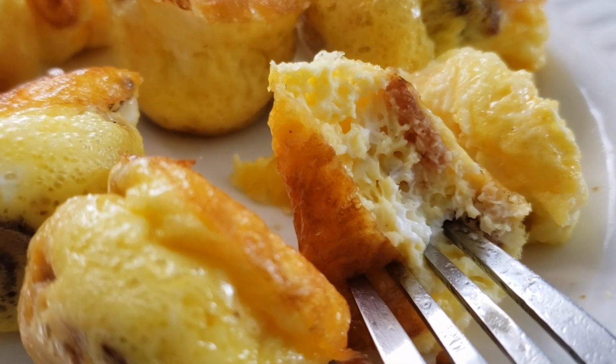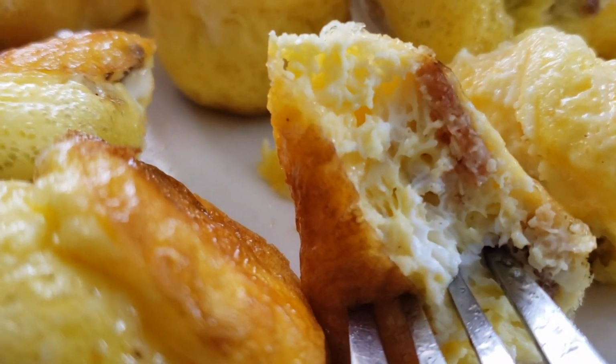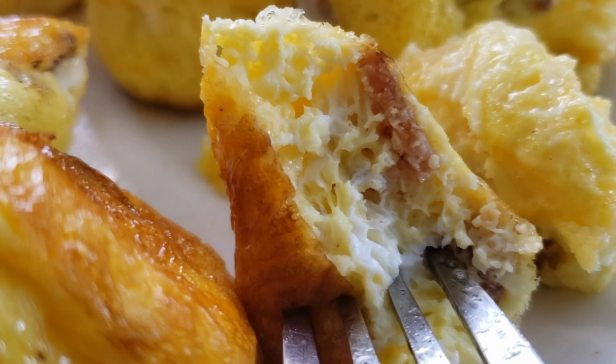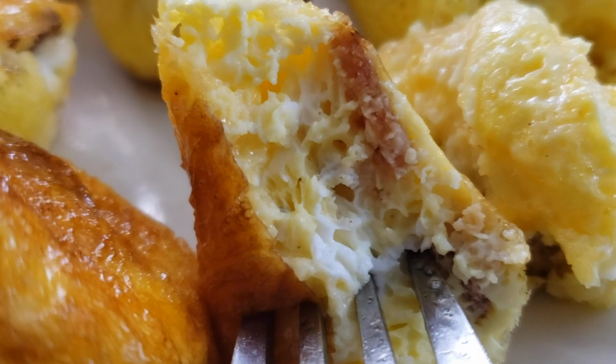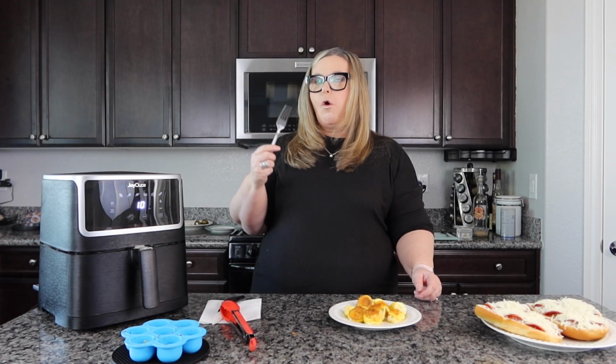That is even cooking. Right there, that's even cooking. And again, it's that air circulating around. I'm gonna take a bite of this.